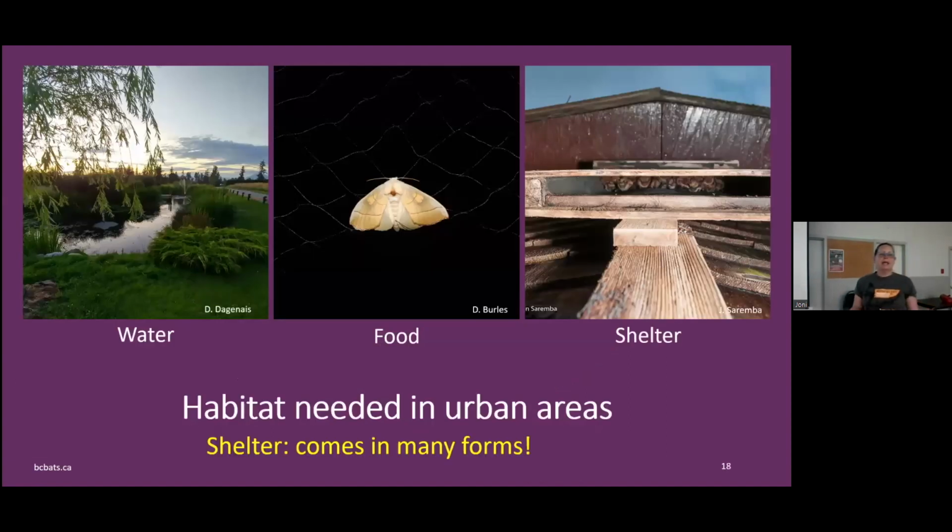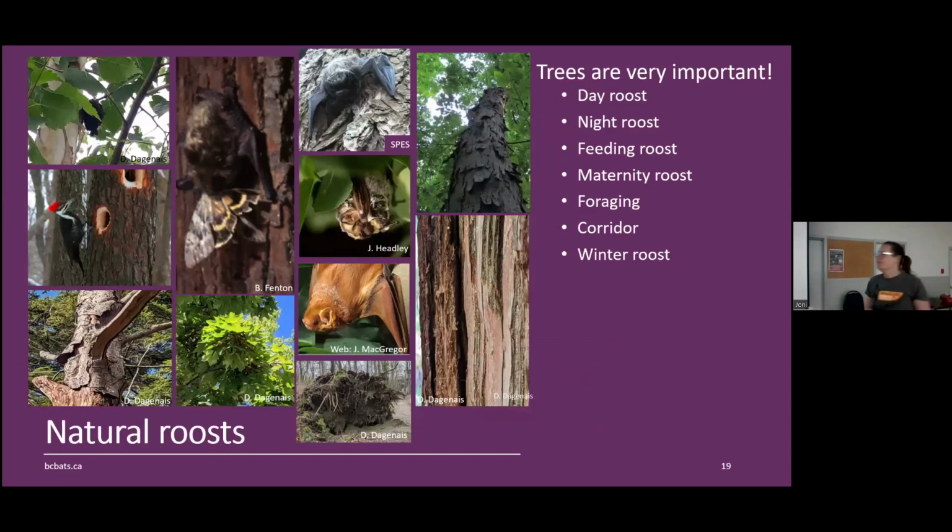Just like any animal, bats require food, water, and shelter. And this shelter takes many different forms. For natural roosts, our bats in British Columbia love trees. They'll use trees in the summertime and in the wintertime to hibernate. In the summertime, our bats can be using the trees as corridors for traveling, for food, as well as day roosts where they're going to spend the day and sleep.